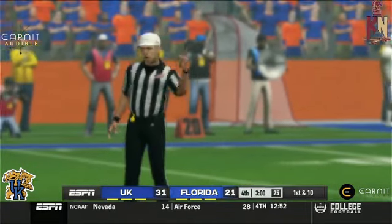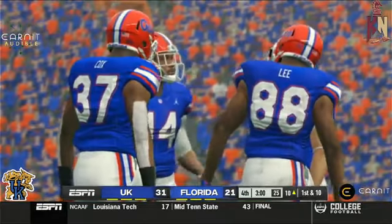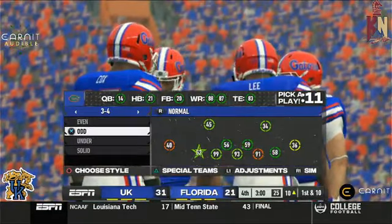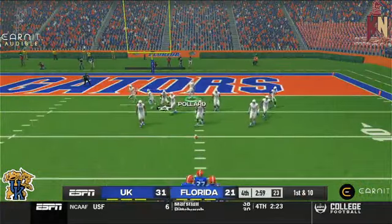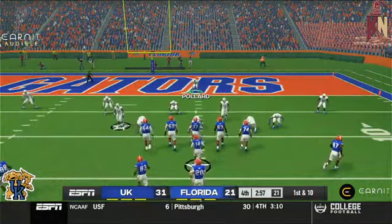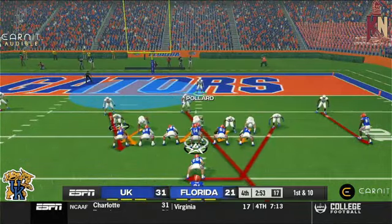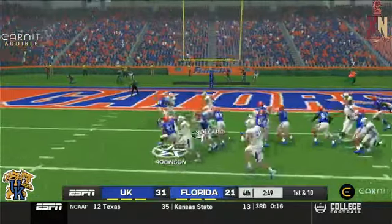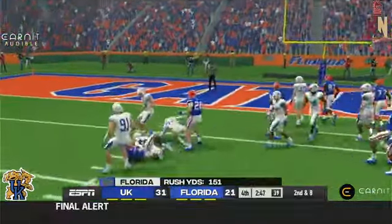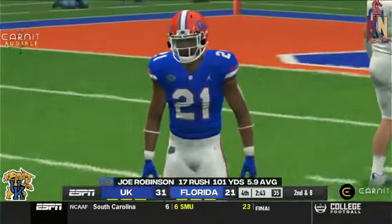Runs it and tackled in the backfield. Personal foul. Face mask. Defense. And the defense gives up some free yards to the offense. You know, penalties can ruin a team's chances to win if they commit too many. First down, 10 to go. Ball on the 10-yard line.